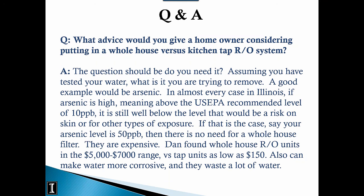So if you have it on a whole house system, and it's running through all your pipes in your home, then in an older home, it could possibly cause some lead problems, versus if it's just at the kitchen tap, it's not running through all those pipes. So it's just things to consider if you're going to go that way.